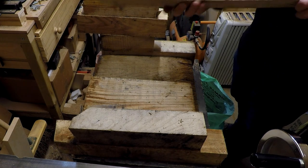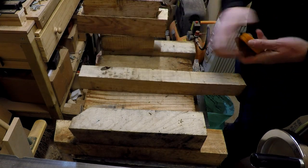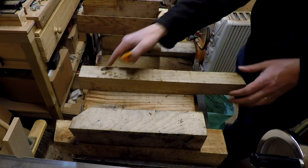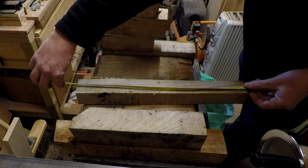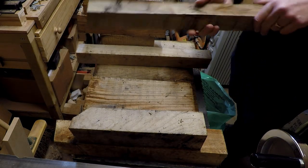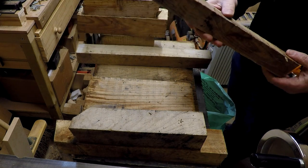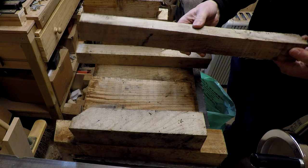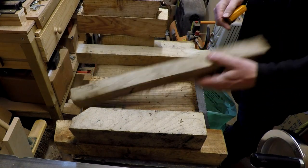A longer piece, that I'm sure is definitely oak. Got a knot inclusion up on that piece there. 2 inches by about 18.5 inches. And that, I'm not sure, that could possibly be oak. 2 inches again by 20 inches long.